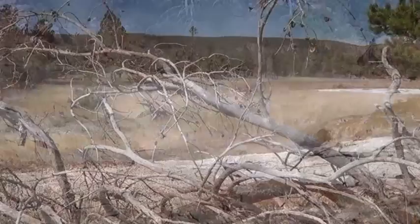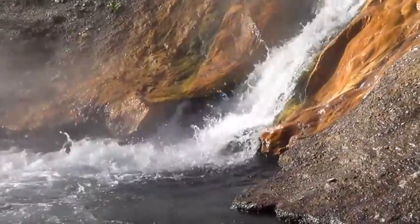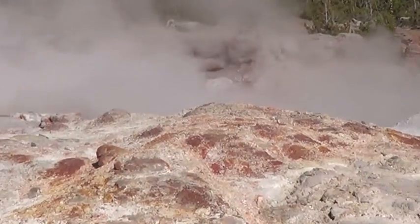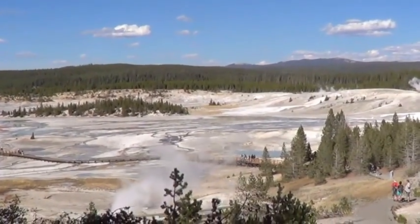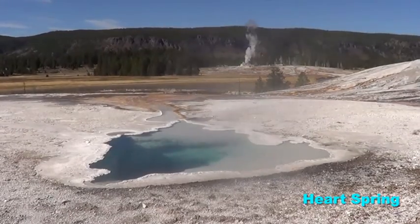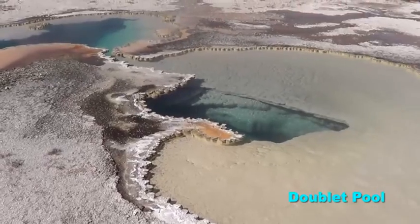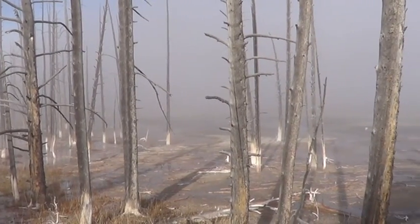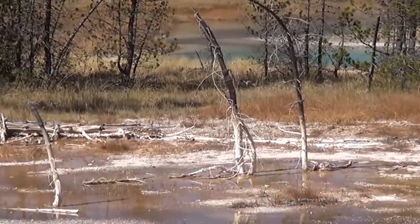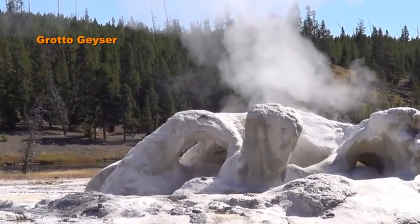There is white from silica and calcium, yellow from sulphur, reds and pinks from iron oxide. Silica can transform a whole landscape into a snowscape. In some pools it forms delicate tracery patterns around the edges. Trees absorb silica into their roots, giving them this bobby socks effect. And it turns fallen trees into bizarre sculptures.